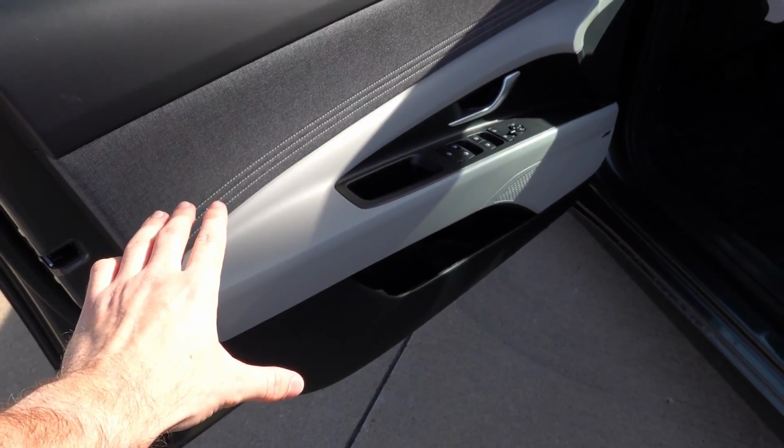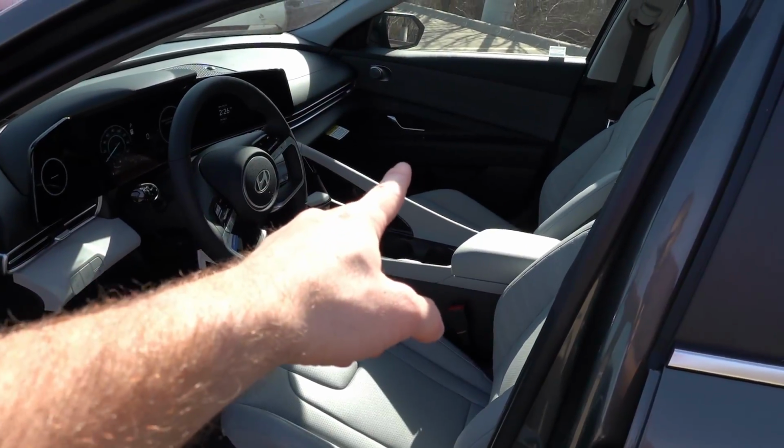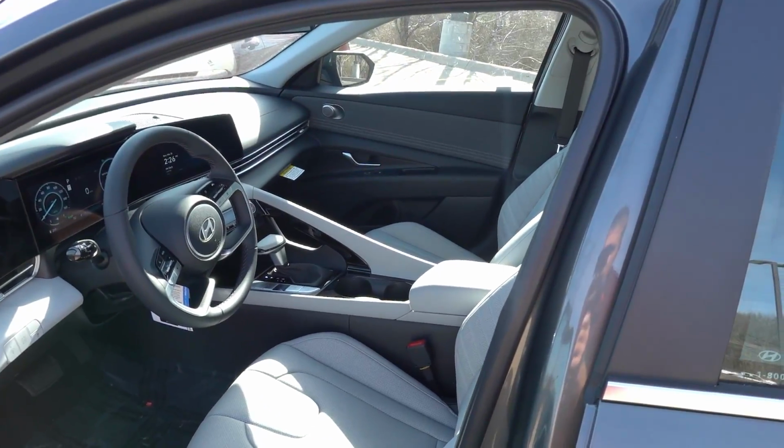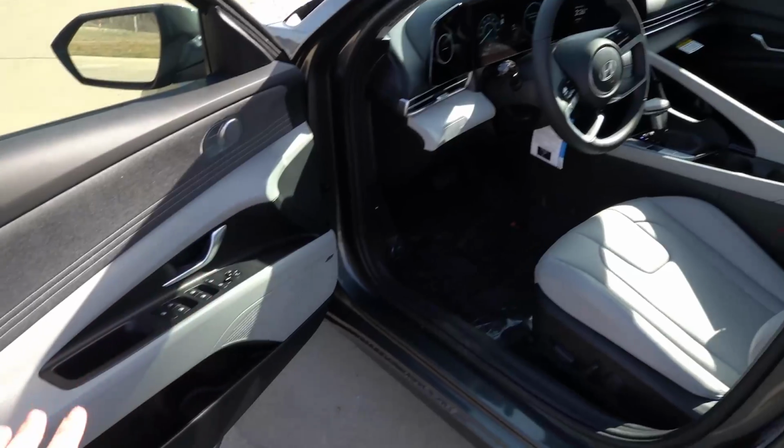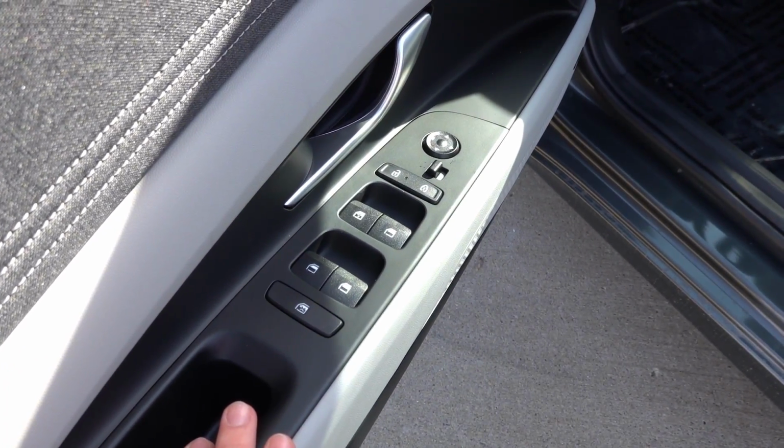The armrest portion here on the driver's side is going to match the lighter gray, but over there on the passenger side, you can see the entire door panel in and of itself is black. So it does have a different front door panel design. You have power windows, mirrors, and locks with the same automatic driver's side window.